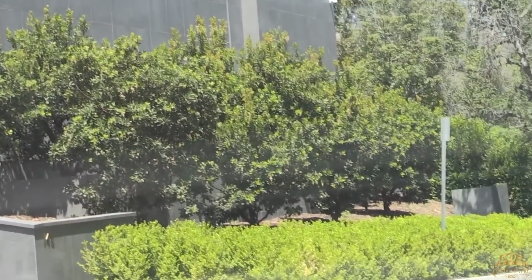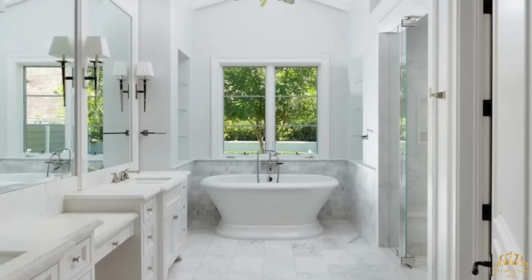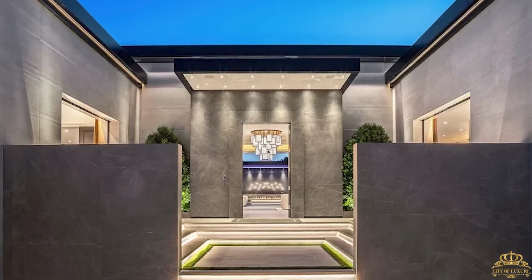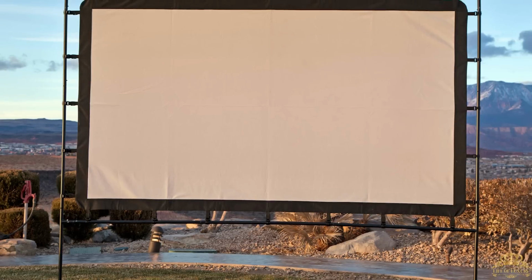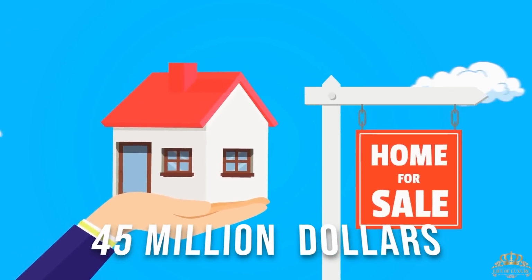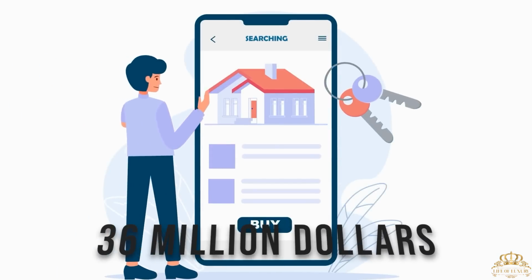She purchased a resort compound complete with 7 bedrooms, 14 bathrooms, 2 guest houses, a security house, a chef's kitchen, a formal dining area, a gym, a bar, and an outside projection screen, and everything you could ever dream up in a home is there. The house was listed for $45 million. However, Kylie negotiated a deal and purchased the home for $36 million.